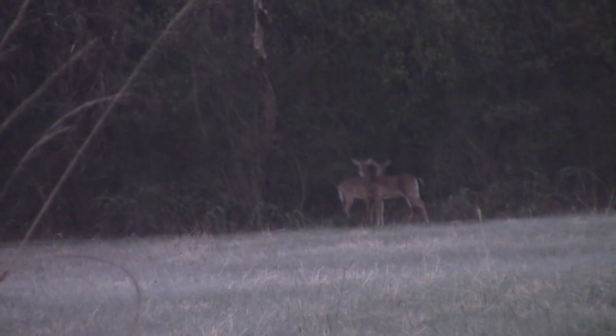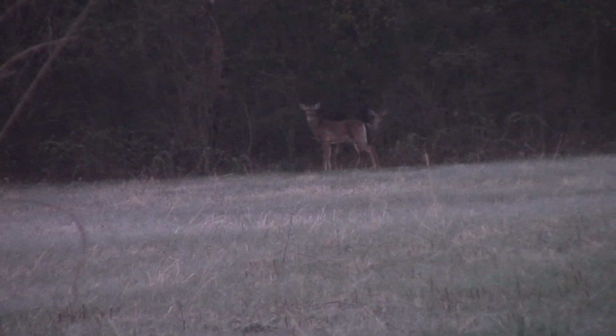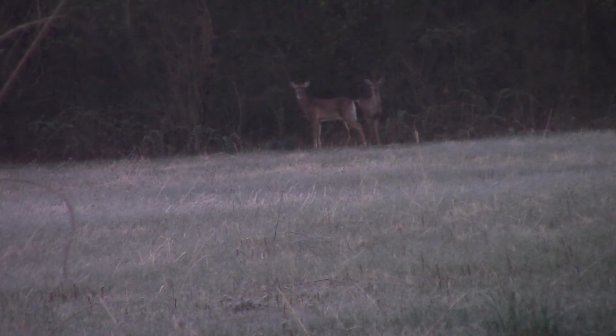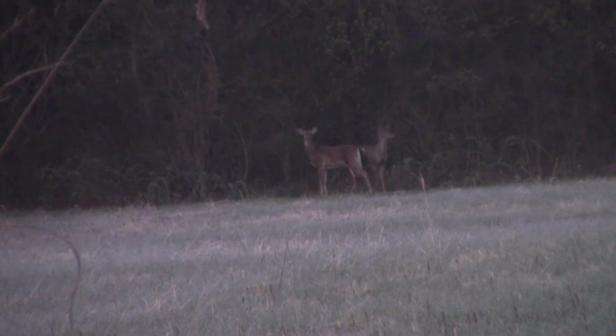And as I approach the deer trail, I'll make sure I try to steer clear of anything brushing against my clothing, and I step over the deer trail so that I don't leave a scent mark right on that scent trail. Those are just some tips as far as approaching the stand, as far as leaving a scent trail behind.